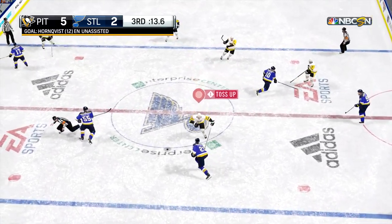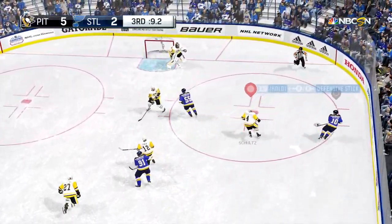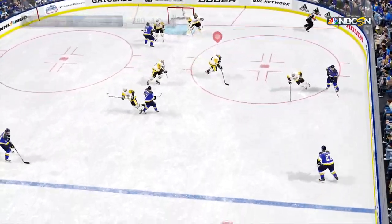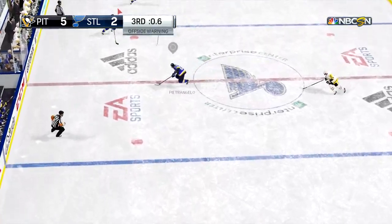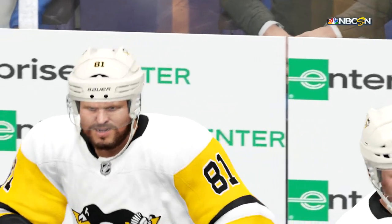And they won the neutral zone faceoff. You win that, and you don't have to chase. They chase you. 19 minutes, 45. Right to the point. Slid to Petrangelo. Oh, a save there. That pass is cut. And the game is over.